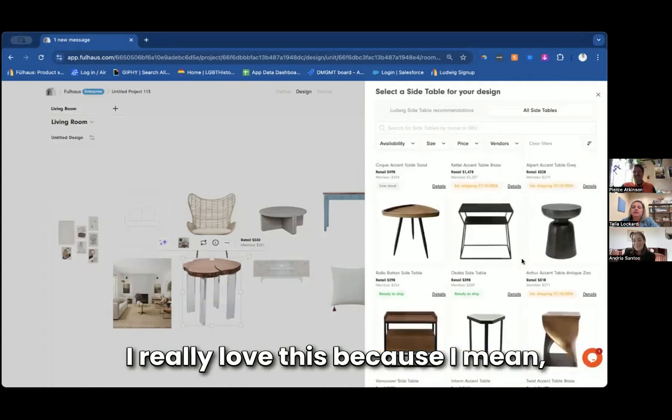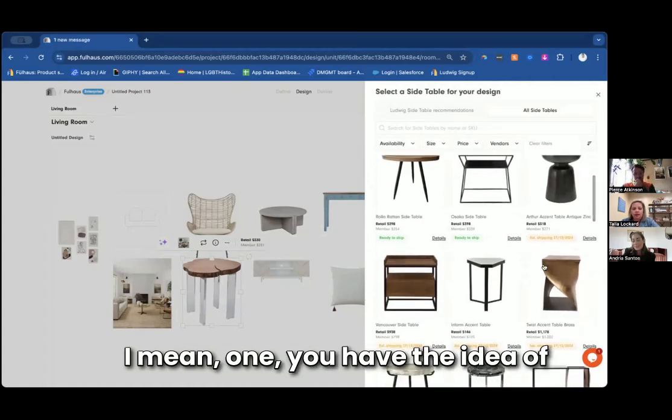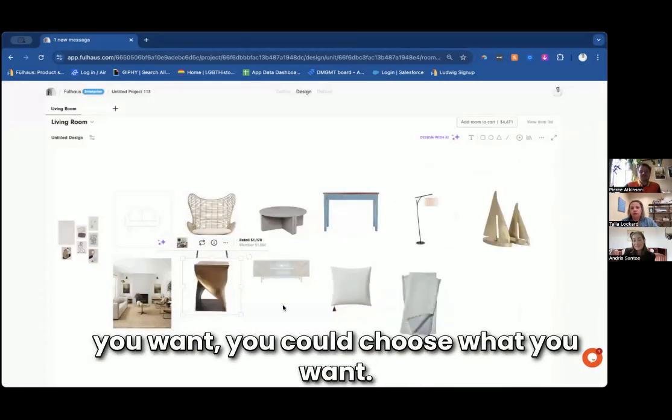I really love this because on many levels, right? One, you have the idea of what you want. You could choose what you want.